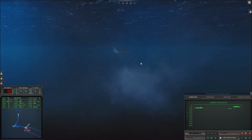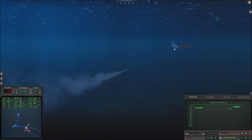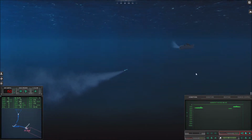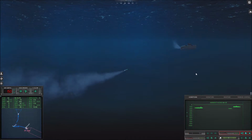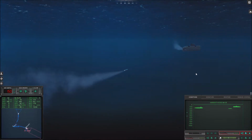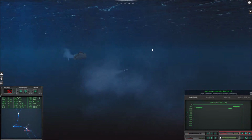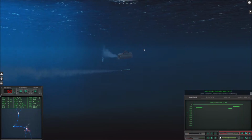Let's see if he actually tries to dodge this at all. Sometimes they'll actually be pretty decent, changing depth, dropping noisemaker, stuff like that. I had an Oscar once who managed to dodge a torpedo for a couple of minutes. He was pretty badass. I had to steer it in manually because it kept going right in, taking the paint off, and then it would just pass right on by.